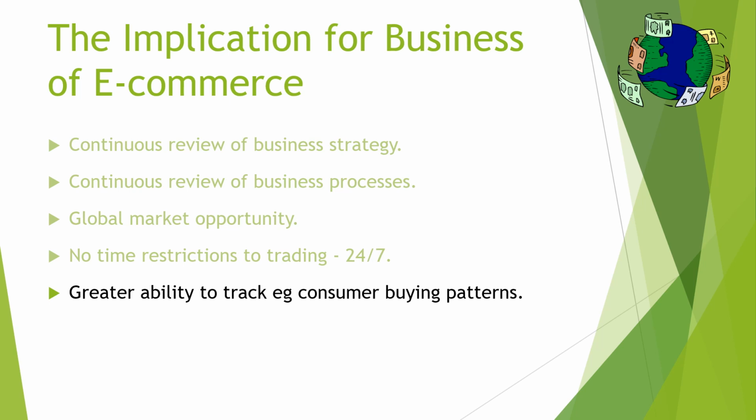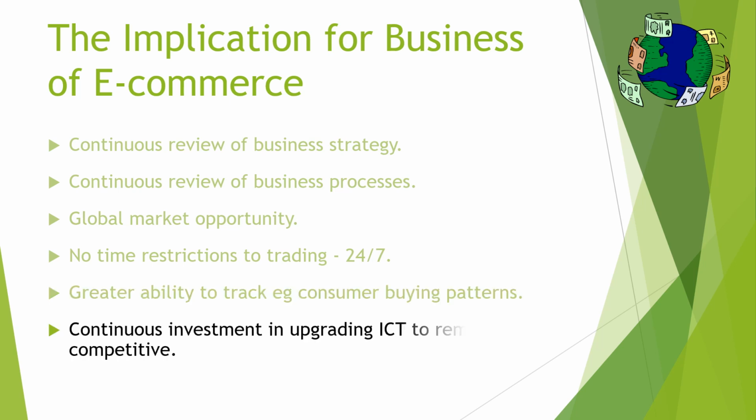There's a greater ability to track customer buying patterns to see what customers are buying. You can gather all that information to be able to change the ways of doing things. However, you must keep investing in ICT.